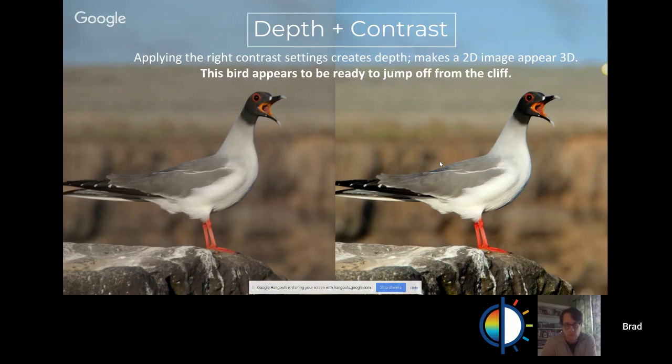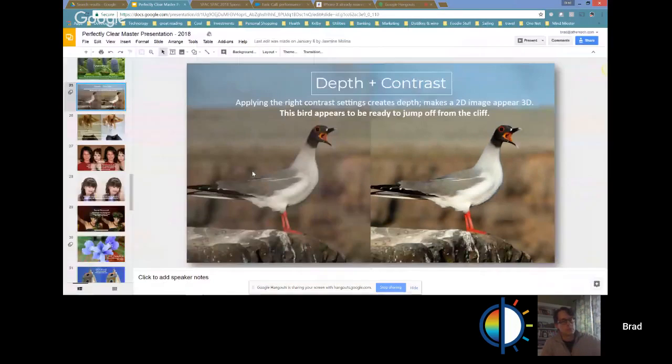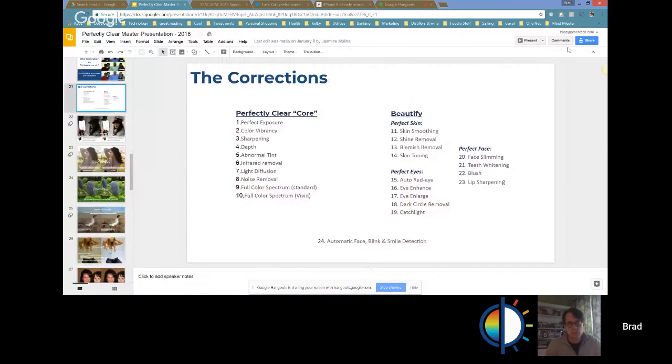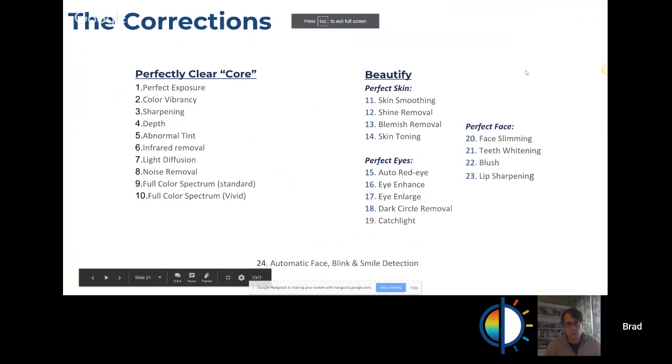And whether that be the beautified technology or whether that be the core technology, everything is designed to save you time, but apply real science behind there. And the slide shows the total corrections. So just load it up. In total, that can be applied automatically or as a combination of presets.